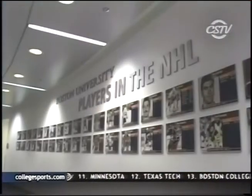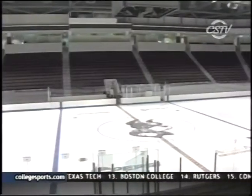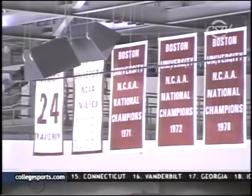I think the history of the program will carry right over to the other building, by the banners, by the success of our team. The uniform is still going to say Boston University. The colors are going to be the same. That doesn't change, so when people come in, it might be a new building, but the tradition of Boston University hockey will still continue. And that new chapter remains to be written, and we'll see how that tradition carries on.